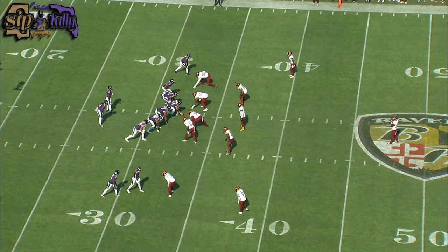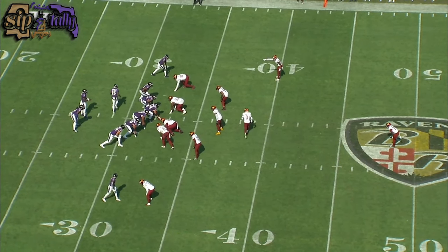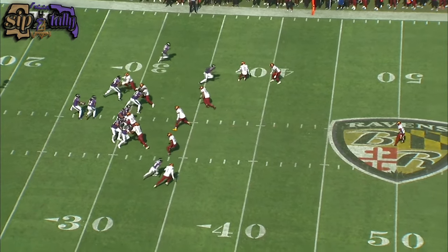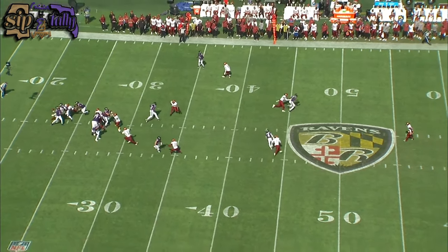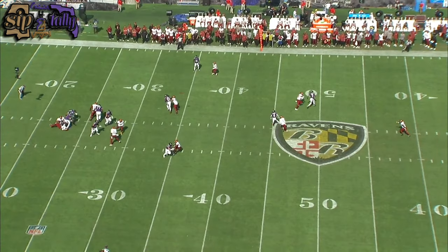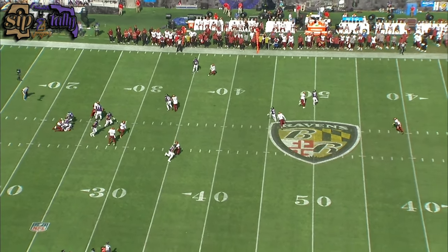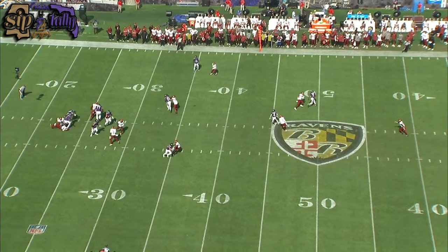Got on the line of scrimmage right there at the bottom bunch with Nelly. That's Nelly in motion. Another deep over. And they're playing man. He just can't stay with him. Another good throw.